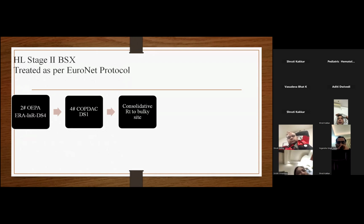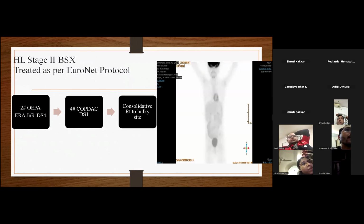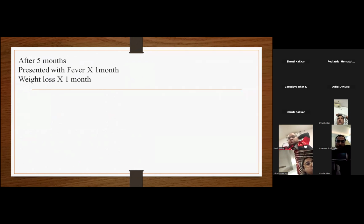He was treated as per Euronet protocol, received 2 cycles of OEPA. Interim early response assessment was inadequate response. He had a DS score of 4. Post 2 cycles of OEPA, he received 4 cycles of COPDAC, after which all his disease sites were in remission with a DS score of 1. He received consolidative RT to bulky sites. This is his scan after completion of treatment, and he was in remission and was kept under follow-up.